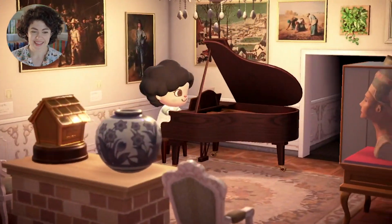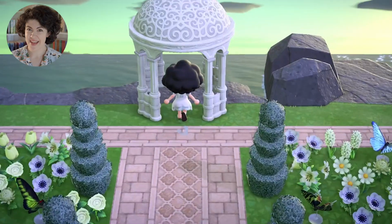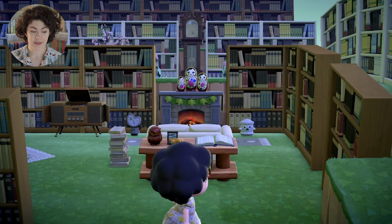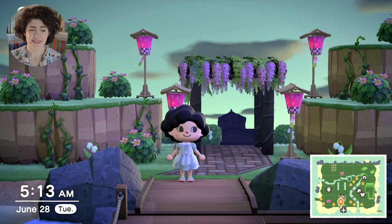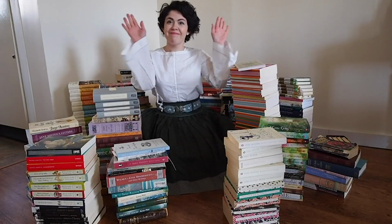It's been quite a while since I last gave you guys an update and I've been doing a lot of work on my island. I'm so proud and pleased with how everything has turned out. So today we're going to do an update, and what better time to do it than 5 a.m. This is the most magical hour in Animal Crossing. I mean, just look at those clouds and that sky. So let's get into it.